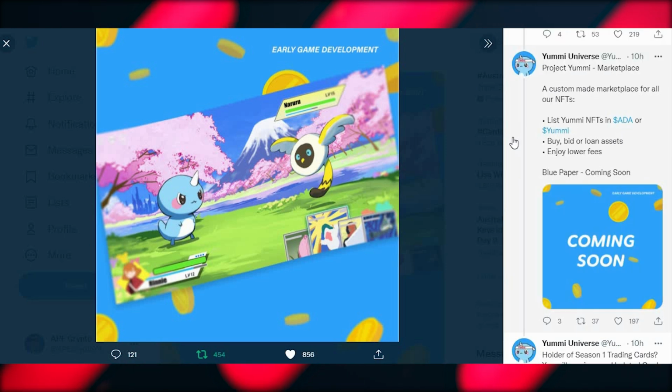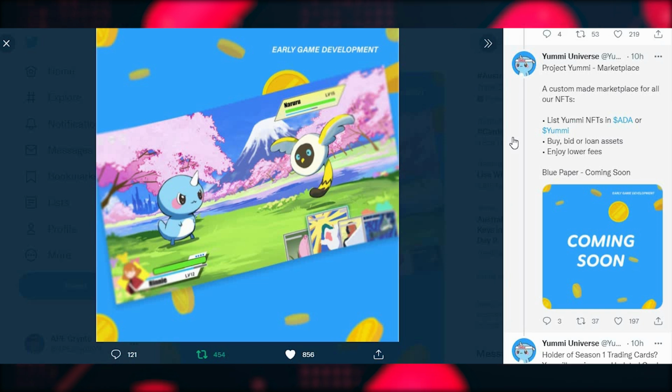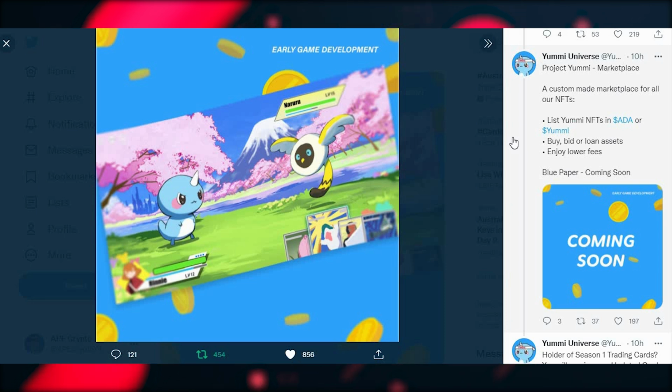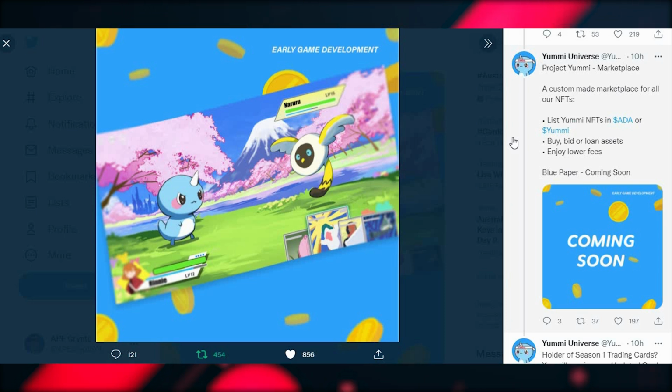And they've also got the Project Yummi marketplace coming, which is a custom NFT marketplace made just for their NFTs, which allows you to list Yummi NFTs in ADA or Yummi, allows you to bid, buy or loan assets and enjoy lower fees.